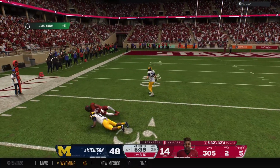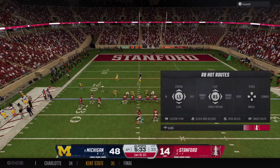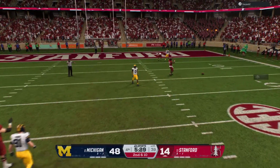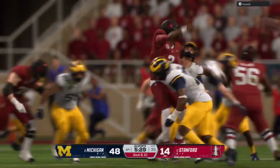Got the quick pass. Offenses gain momentum with third down conversions like that. They've got it at the 25. When offenses get first downs like this and they move the sticks and they get some momentum, look at what they do. They put their foot on the gas, run this no huddle, get to the line of scrimmage, and try to capitalize. It's a nice adjustment by the defense here.